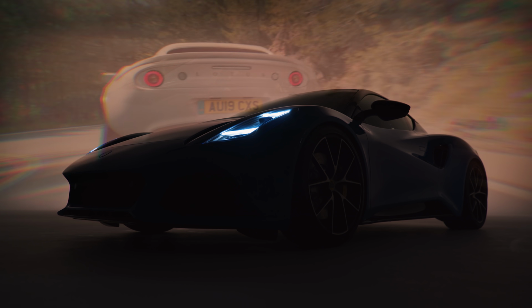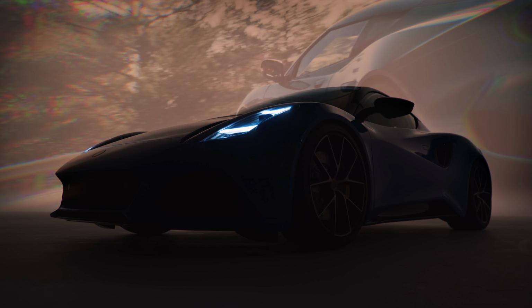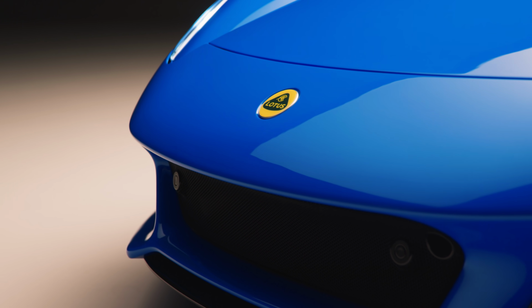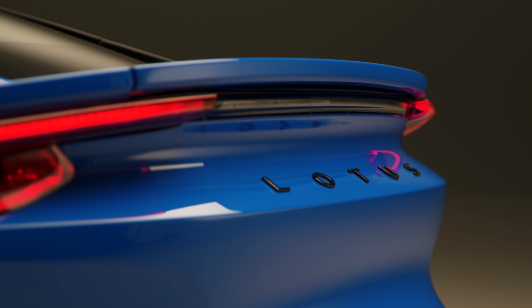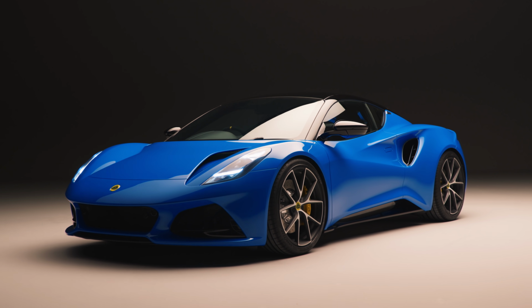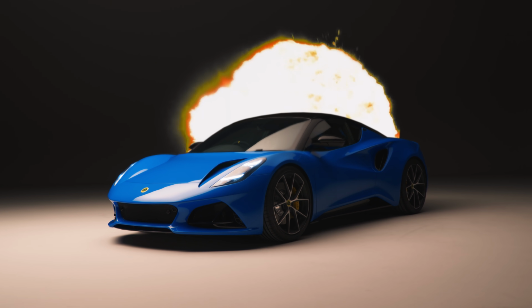The Lotus Exige, Elise, and Evora are gone. Discontinued. All three will be replaced by one. This is the Emira. Lotus will now focus its attentions on an all-electric future, but before the switch, the company has unfinished business, and the Emira represents their last ever sports car to be powered by petrol.